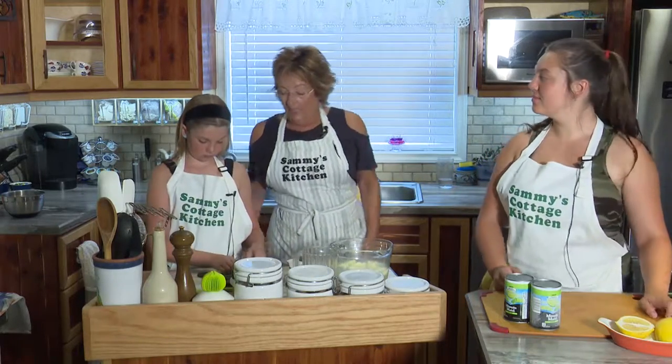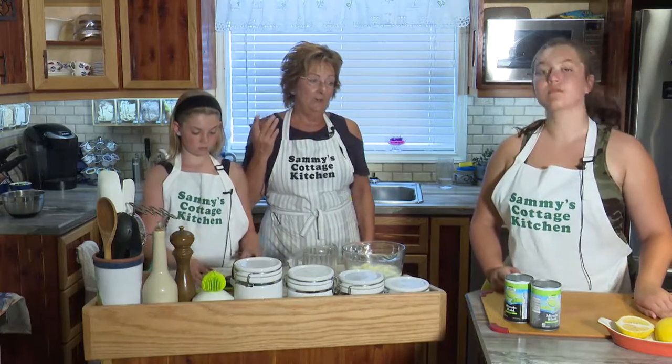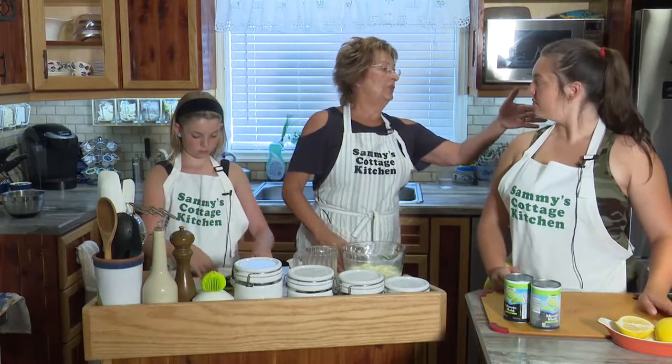So right now we are getting prepared, because the ice cream is getting prepared for the ice cream cake outside. I'm going to strain off the cooked rhubarb here.